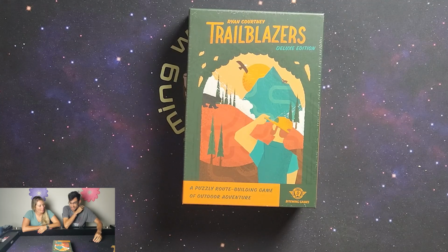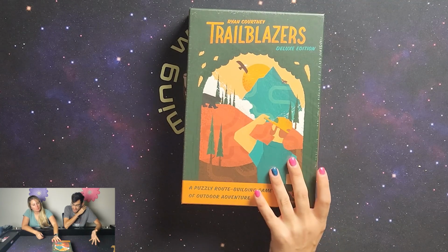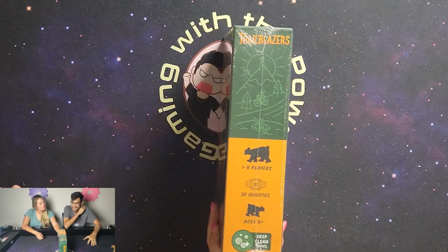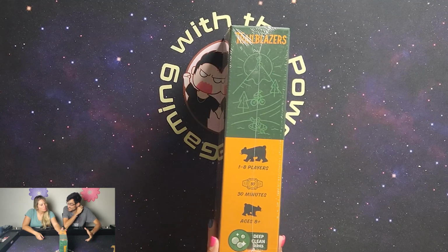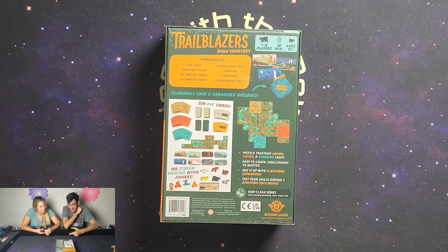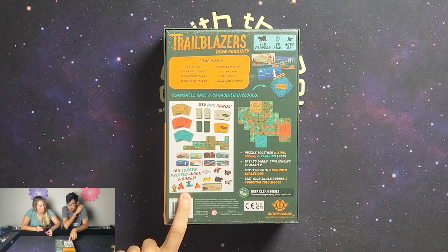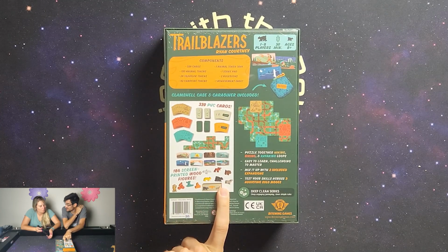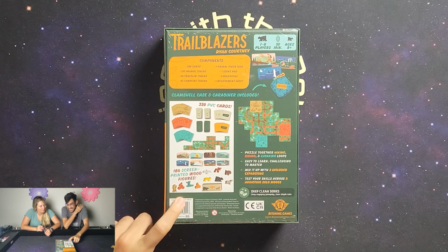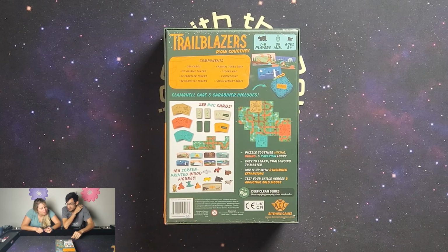So Trailblazers is coming to you from Bitewing Games. They have a couple other games that I'm not familiar with. I can't remember the name of the game, but this is the deluxe edition. So you'll see when we crack this open that the deluxe version comes with 186 screen printed wooden figures. So the animals, they have animals in this game that come screen printed, as well as the figures of the hiker, the biker, the kayaker, and your camp token.